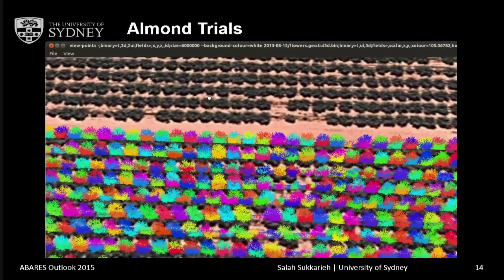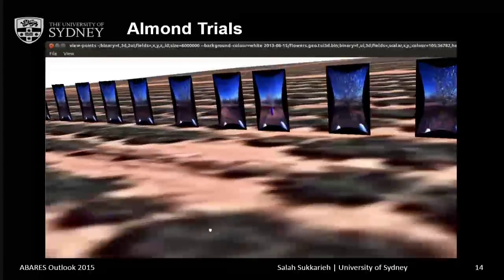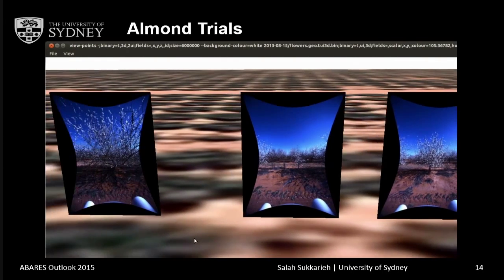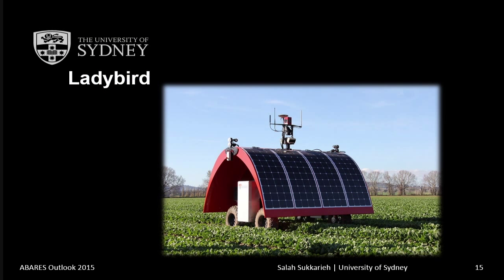The farmer can click on any individual tree, and that vision data then comes up to the farmer, and they can look at what that tree is. And they can send the robot out whenever they want, right? That particular robot operates for about 5 hours on a farm.